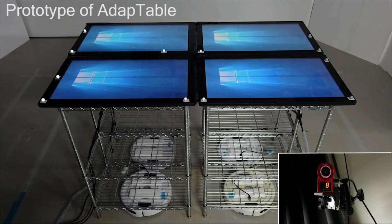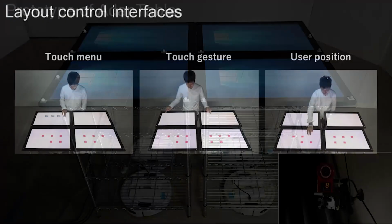Prototyping of AdapTable. The AdapTable system consists of 4 touchscreens, each equipped with a Roomba robot for display sliding. An infrared motion capture system was used both in the screen control study and later on in the comparative evaluation.